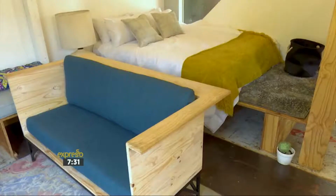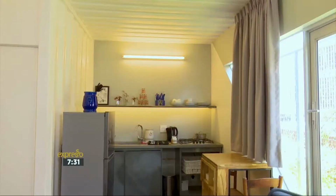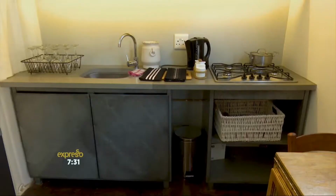I must say that I'm very impressed by the space. I mean, you can fit an entire double bed in it, which is a plus. And although the furniture is made from recycled materials, it's still got that modern, eclectic look. And the kitchen is fully equipped with everything you need.